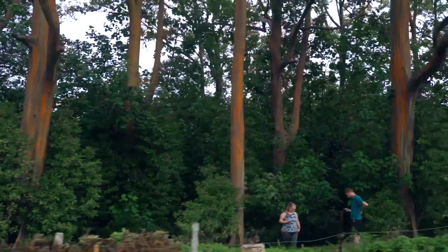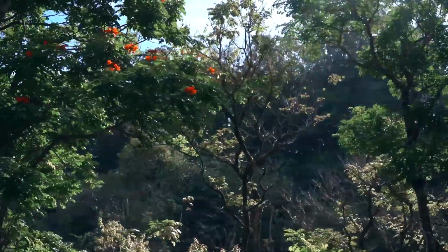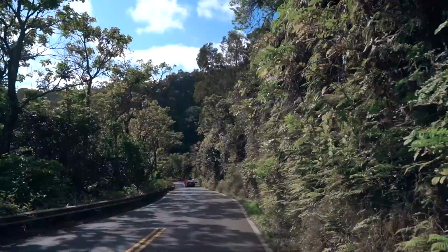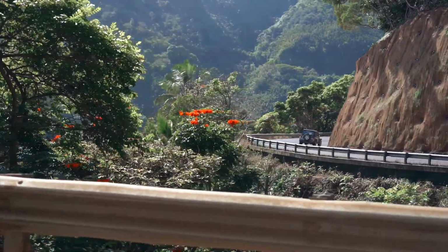These things are rightly named rainbow trees, and there's so much other unique foliage along the road. The fast-changing scenery makes you feel like you're on a Disney ride, but Mickey Mouse has nothing like these views.